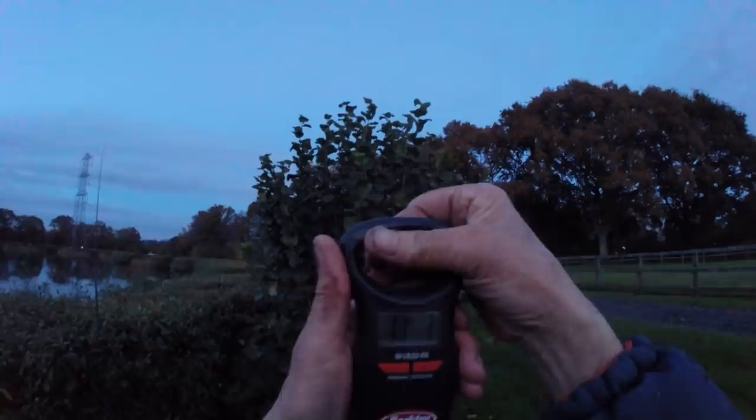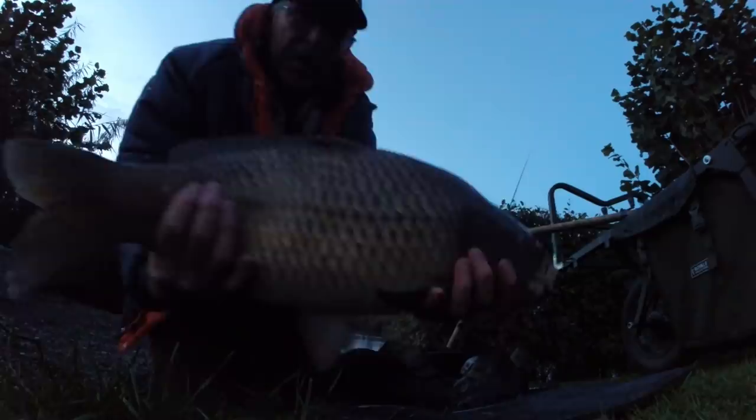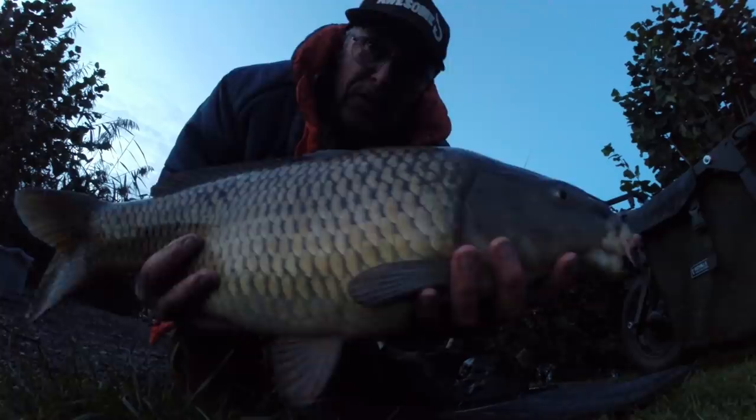I'm going to weigh this one, guys. I figure he's not far from nine. I thought so. He's coming in at 10 pounds, 12 ounces. Oh, no wonder I had a fight and a match with that one. There we go. If you can see him, great. If not, take my word for it. 10 pounds, 12 ounces. Wow, good session. 2.5 hours and plenty of fish. Let's get him back. Here we go.